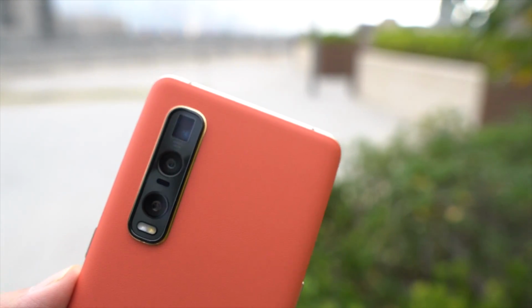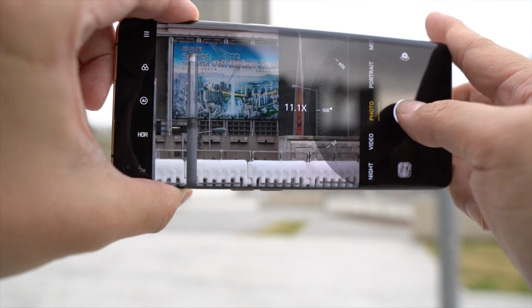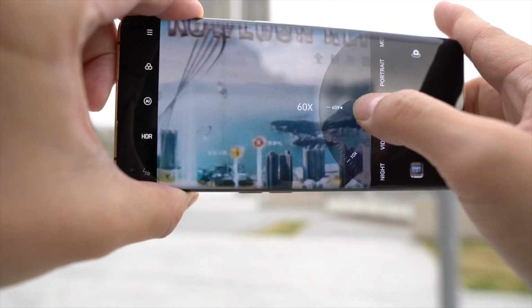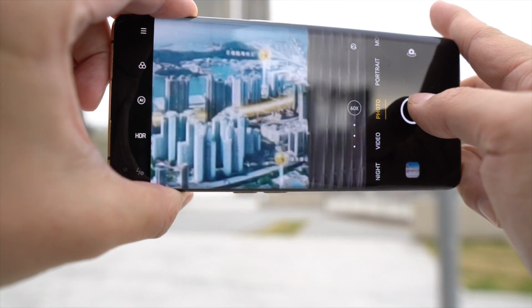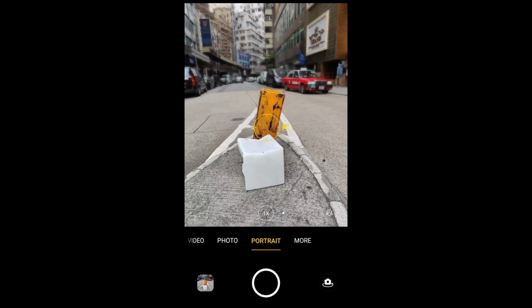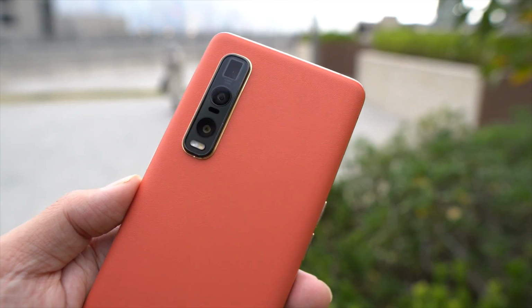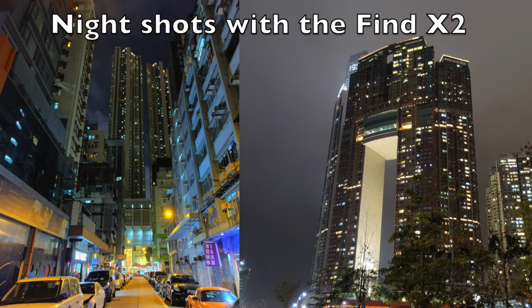You have a 48 megapixel Sony IMX 689 sensor. This is custom built for the Oppo Find X2. So Oppo worked with Sony to build this lens, and it has an extra large sensor size of 1/1.43 inches. Combine that with pixel binning, that effectively gives you a micron pixel size of 2.24. So in photography, the larger the sensor size, the more light you can pull in, so that's important.